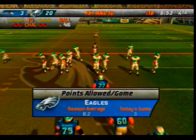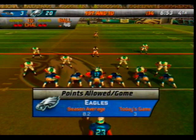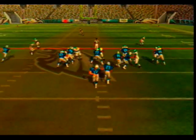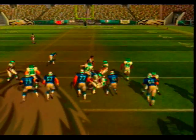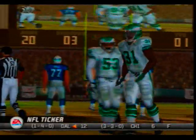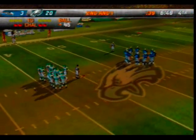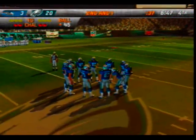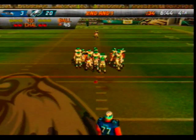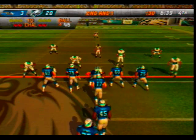First and 10. At the 46-yard line. The backs are lined up in an eye. Hands it off. Carter is there on the stop at the 45. Dishman kept his legs moving, gets 7 hard-earned yards. Ball on the 45-yard line.